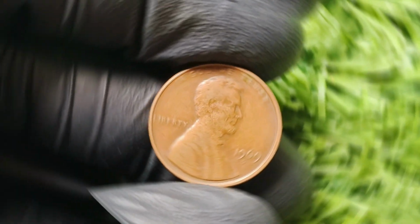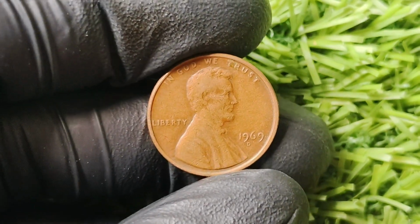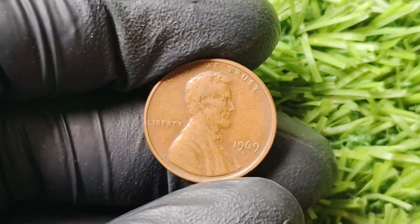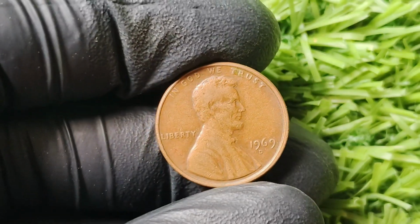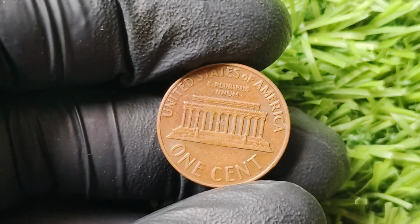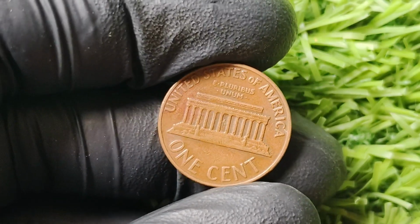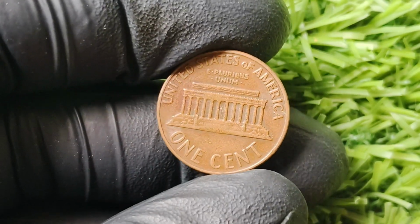Hey there, coin fans and treasure hunters. What if I told you that right now, in your pocket, your drawer, or even your couch cushions, you might be sitting on a tiny gold mine? Not a gold coin, no, but something way cooler, a 1969 D Mint Mark Memorial Lincoln penny worth a staggering $1.9 million. Yeah, that's right. A penny, 1 cent, worth almost $2 million.